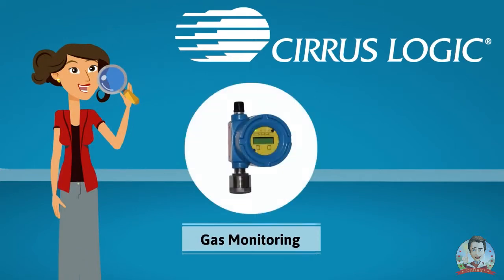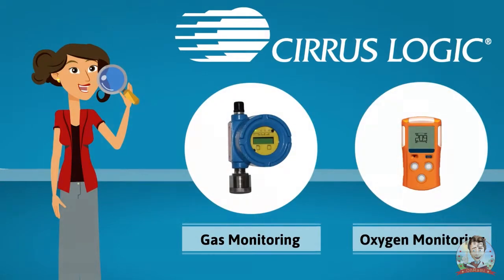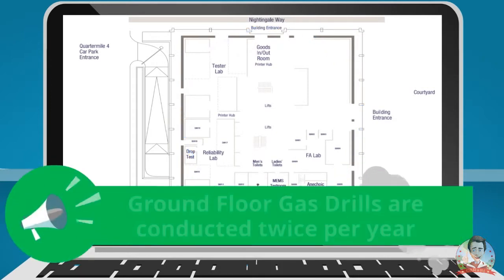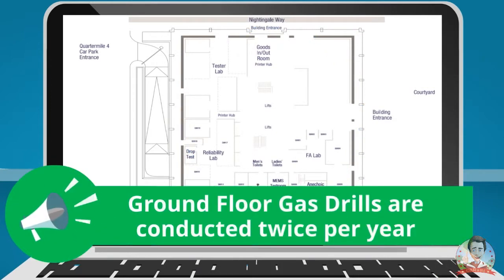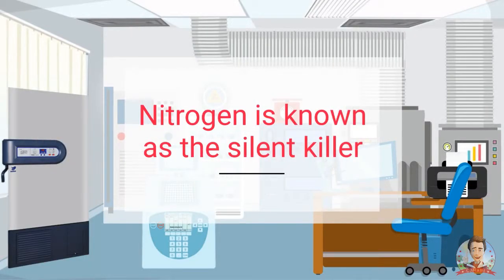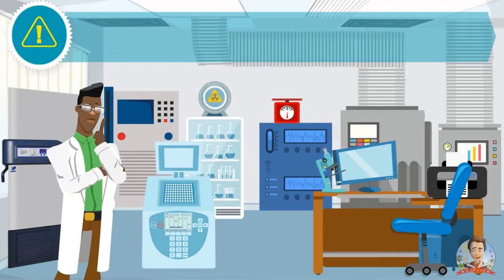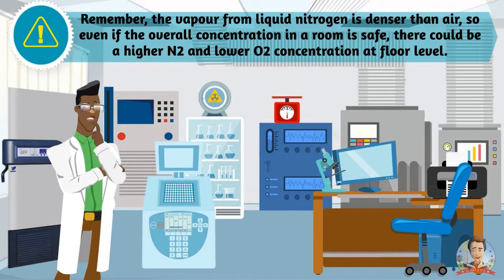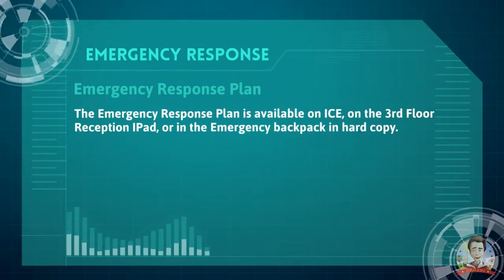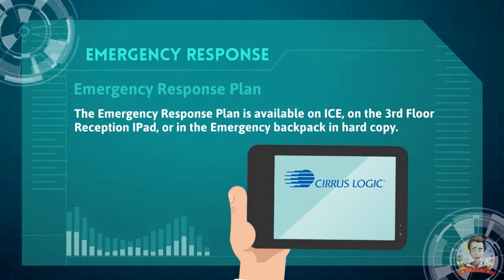CIRRUS Logic operates a gas and oxygen monitoring system in the ground floor labs, where the escape of the inert gases used within the lab or liquid nitrogen may present a risk of asphyxiation. Nitrogen is known as the silent killer. If working with nitrogen or liquid nitrogen, you must be aware of the risk assessment and safe system of work in place. Please familiarize yourself with the emergency response plan and procedure in the event of the oxygen alarm being activated.